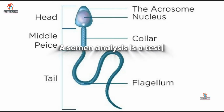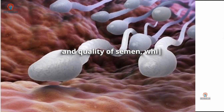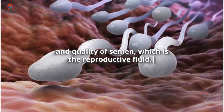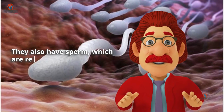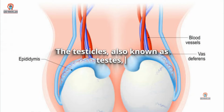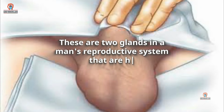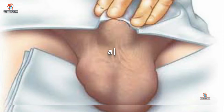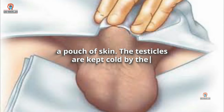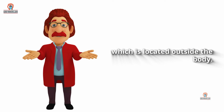A semen analysis is a test that is performed on men to determine the amount and quality of semen, which is the reproductive fluid. It also contains sperm, which are reproductive cells. The testicles, also known as testes, are two glands in a man's reproductive system that are housed in the scrotum, a pouch of skin. The testicles are kept cold by the scrotum, which is located outside the body.